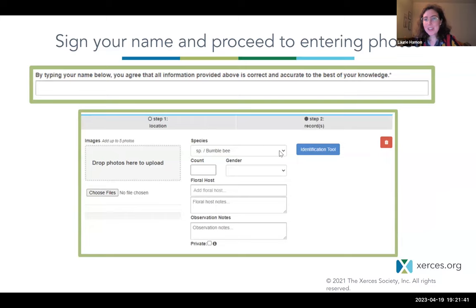Indicate what species you think it is. If you're not sure, you can just indicate generally that it's a bumblebee. Take any notes that you feel are relevant, including what you think the flower it was on was. And if you would like to get some help or get some practice identifying, we do have an identification tool to help you narrow down what kind of bumblebee species you might have seen.